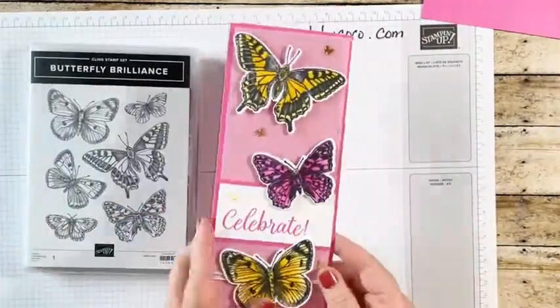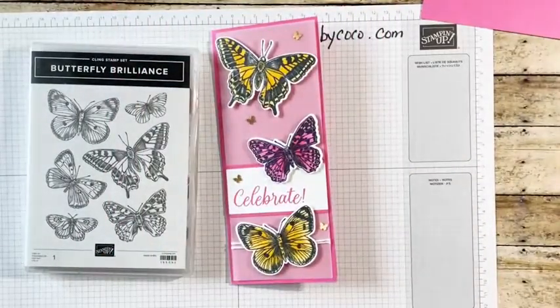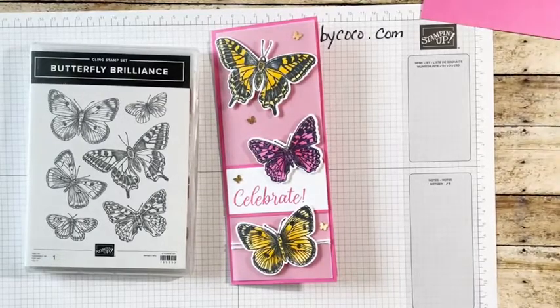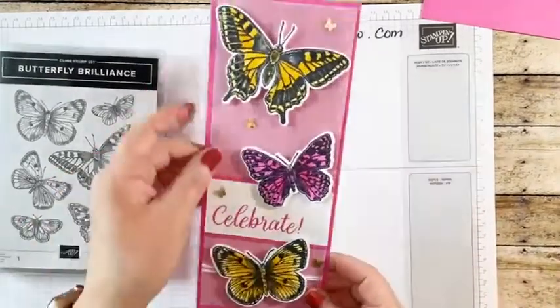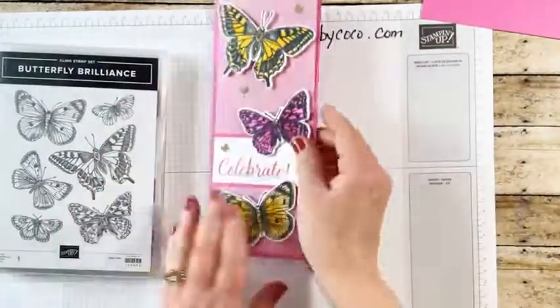I really like this color. I just have not used it very much. I don't have a lot of pink people in my life. So I thought, well, why not use some of this up today on this Slimline card? And I'm going to show you how to get this vellum on here without seeing the adhesive.